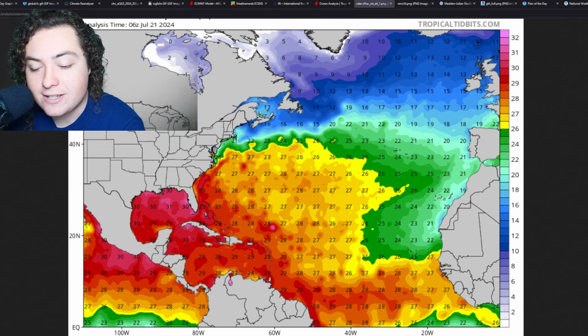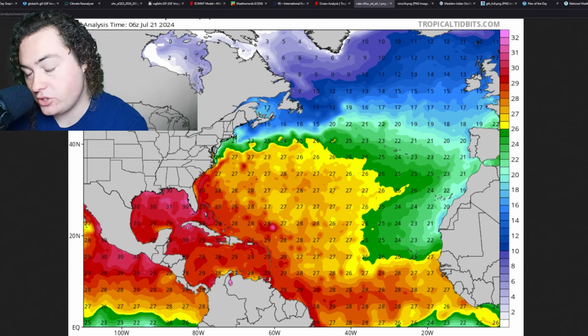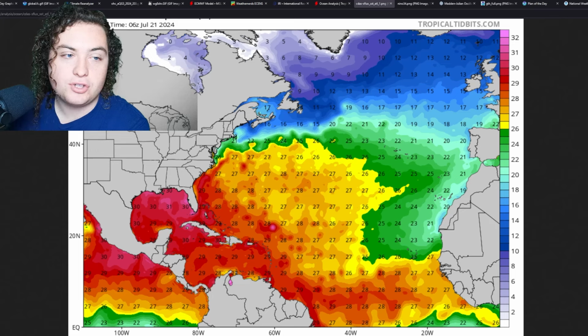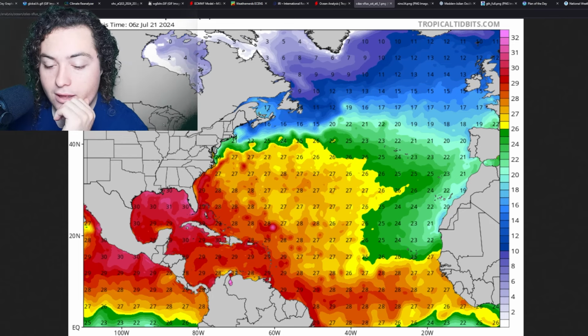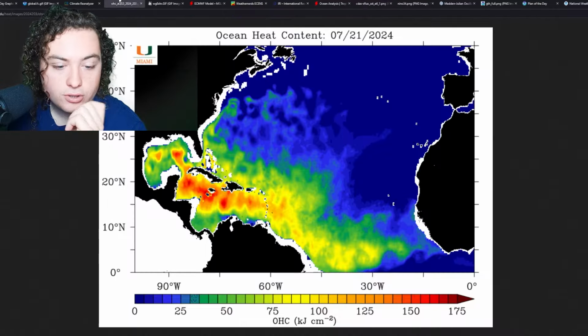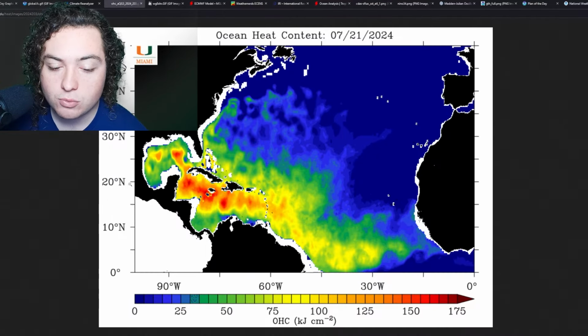That kind of delay is possible, and I've seen that happen on numerous occasions because there's an unexpected burst of Sahara dust or an unexpected surge of wind shear. But what I'm looking at currently is that all the patterns are showing this thing to really start taking off around the first week of August. So let's go ahead and show you the ocean heat content at this point. OHC is the main concern with this right here.